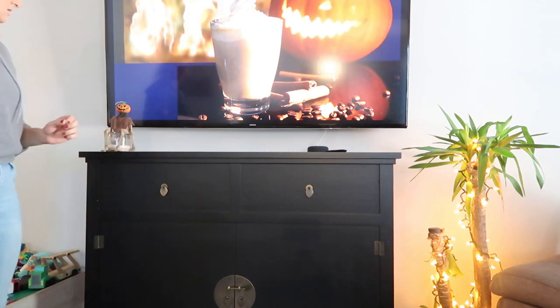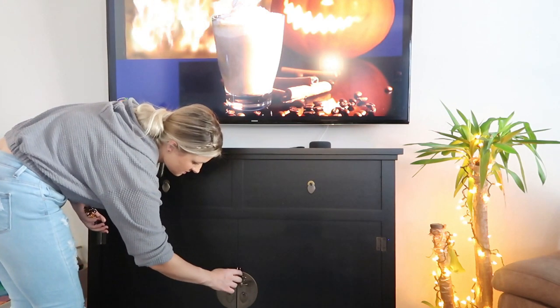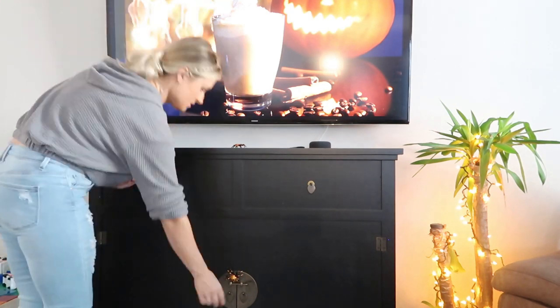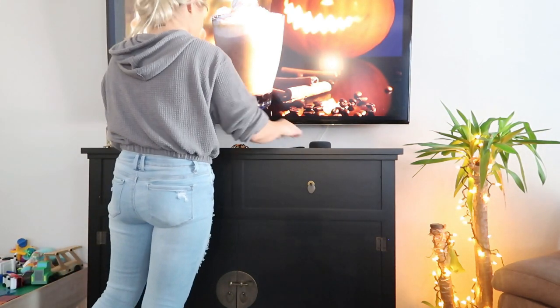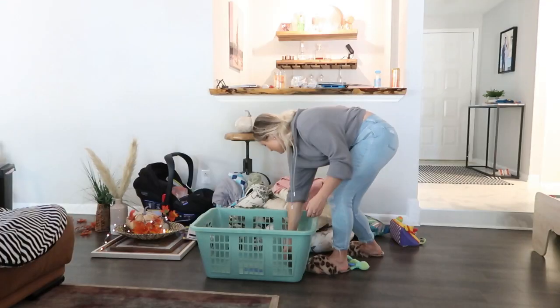And here I'm just adding the little skeleton pumpkin and some spiders. So not too many things around here, but it still makes it pretty festive, and just a few little decorations look cute on there.